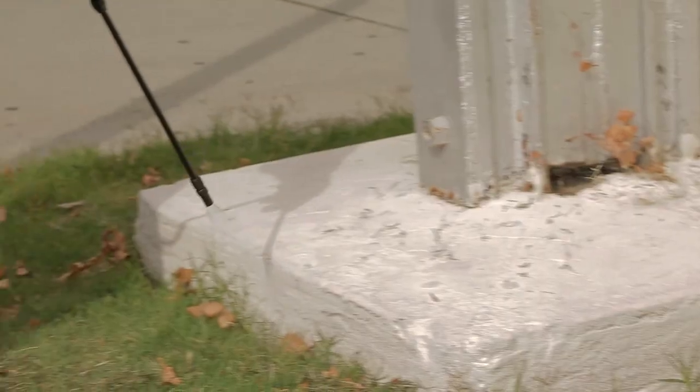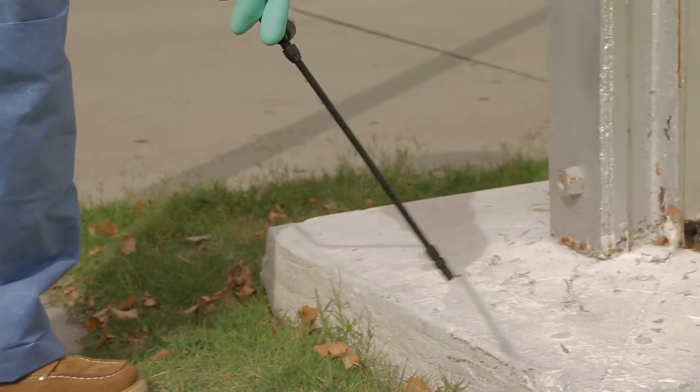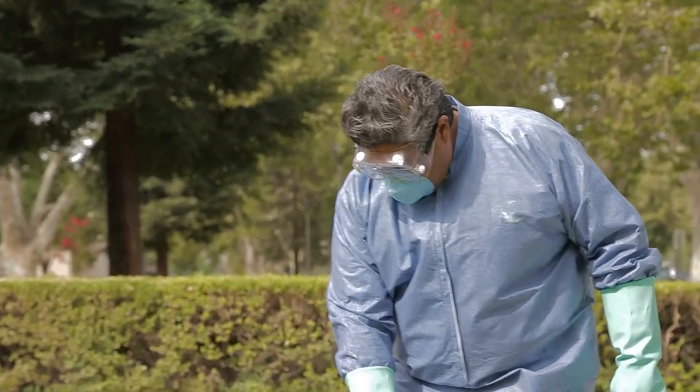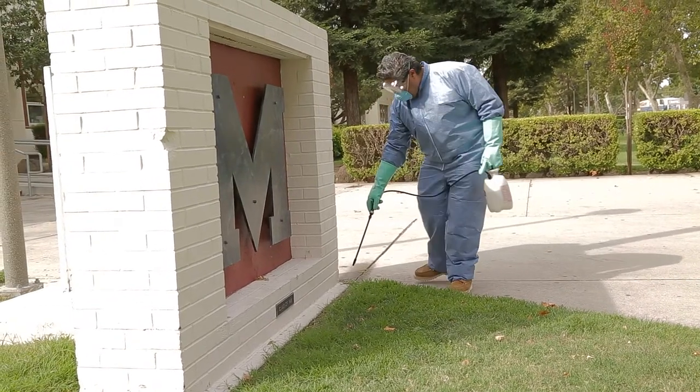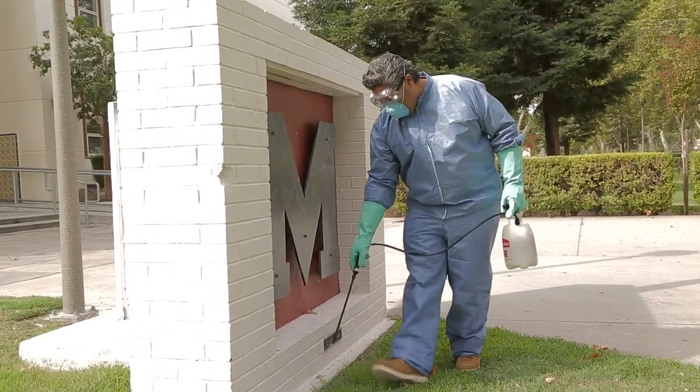In fact, if you do use herbicides, strike early. Remember, new young weeds take less herbicide and are easier to manage. And apply herbicides when school is not in session to reduce potential exposure.